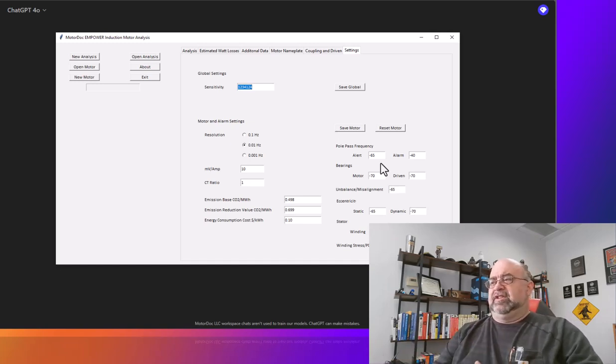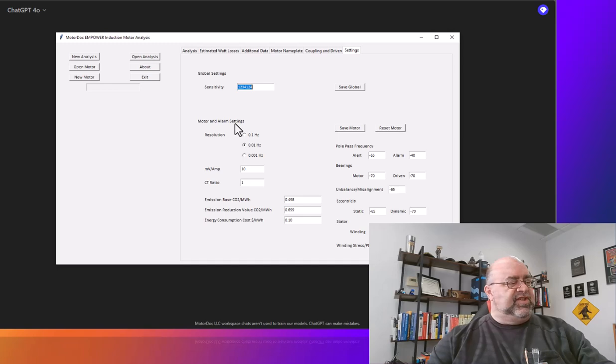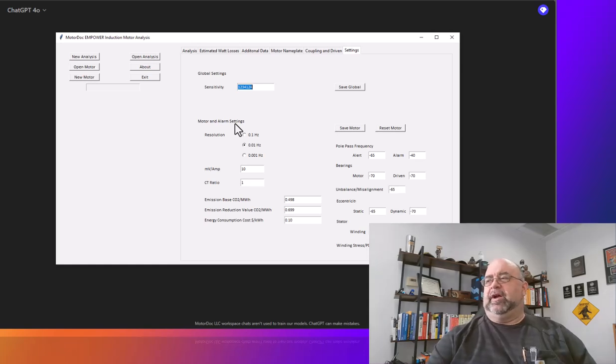One of the algorithms that I developed some time ago, we are using in the software. And each time I save the motor, it saves it. This is the sensitivity rating of the device, and I put it on the device so you don't have to go hunt for it. That is the save global bit. There'll be some other things we'll add later in, say, version 2. This is version 1.